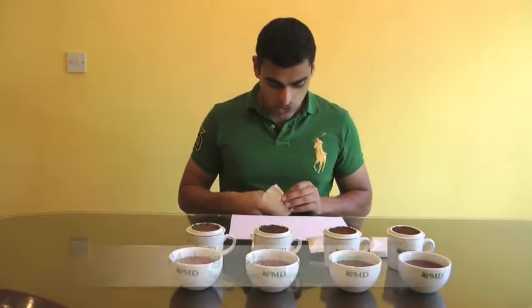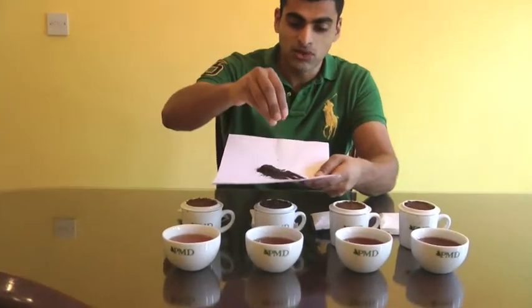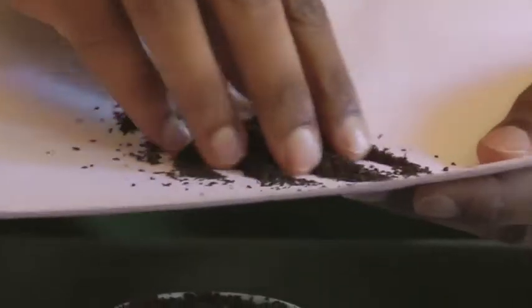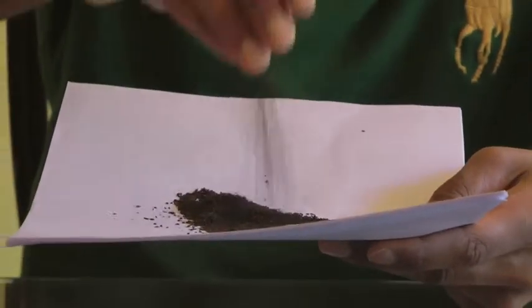It is from Mahagostote Estate, which some of you might know as Lover's Leap. Anyone who's seen our website or anyone who's bought our Lover's Leap will know that there's a current Lover's Leap on the website. This, however, is a grade of BOP tea. The Lover's Leap that we have on the website is a Pekoe grade. It's a seasonal tea. This isn't a seasonal tea. It's a BOP grade. It comes off my hand in a wonderful manner.